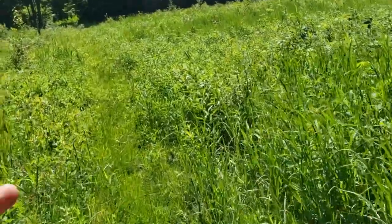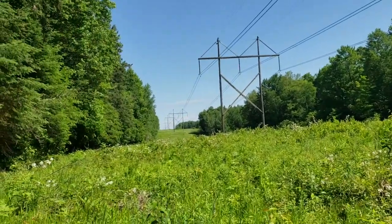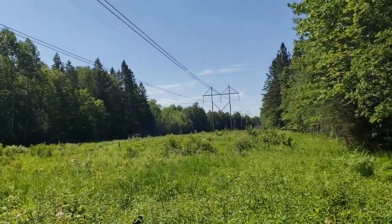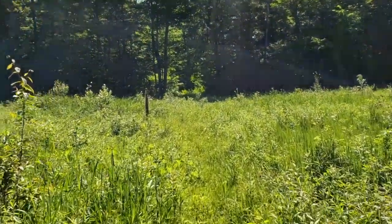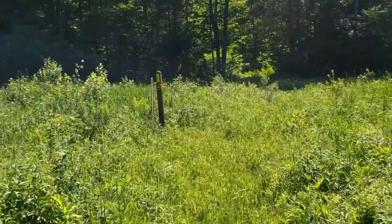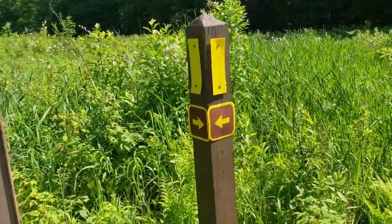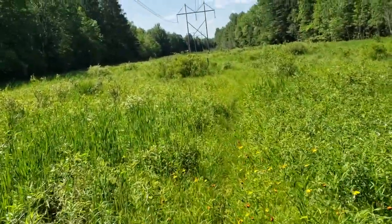If you were coming from this direction, you'd have to turn around and go back to Gold Dust Road, which on my old map, the 2014 map, says Partridge Road, but it must have been changed to Gold Dust in the past few years. That's interesting. They got a wooden post and a carbonite post. One's for the no ATVs and the other's for the trail. Without this sign here, you'd think you go straight into the woods there, but here we go. Oh, we only go a little ways and then we turn.